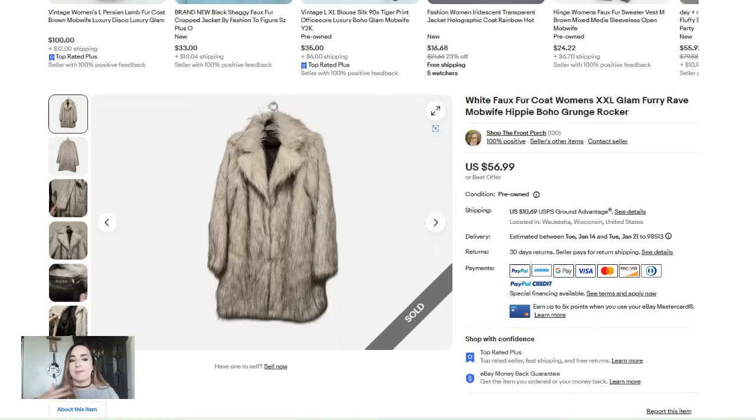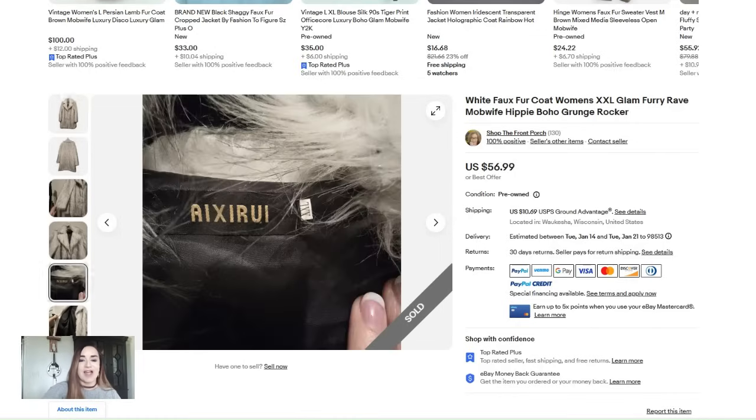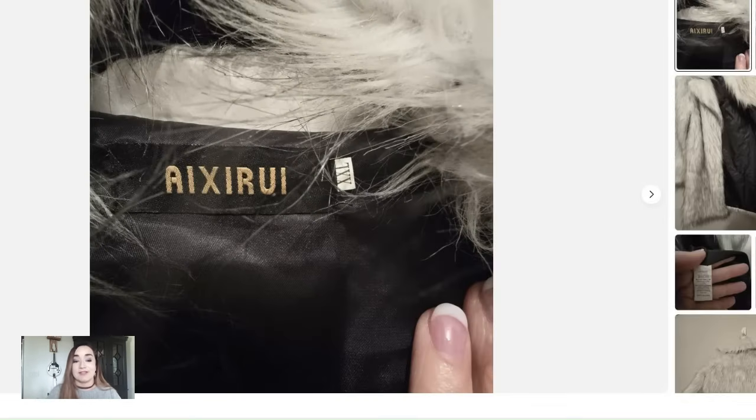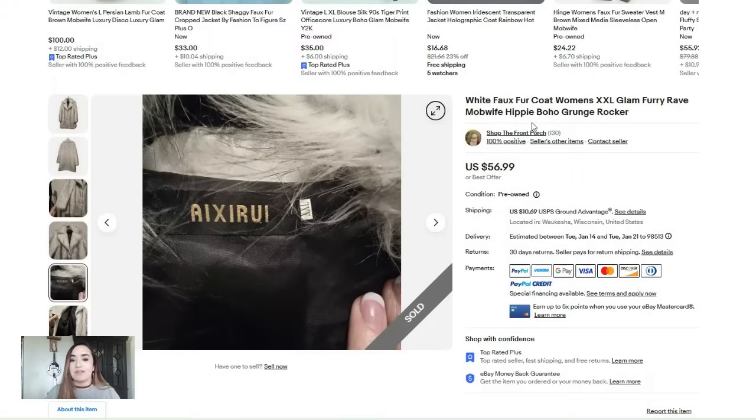So this happens to be an all over fur jacket. This is actually a brand to me. This looks like it's straight from China. That would be my first instinct. Okay, this is a Chinese brand. I'm sure that it is. That size tag there is very typical of items that are coming from China. But that one sold for $57 almost, because of the look and because of that keyword mob wife.